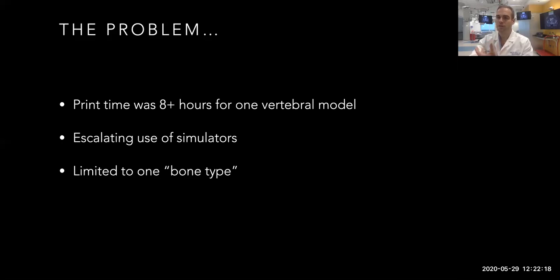So when you get into the surgery, if you had a patient that had a bone density that wasn't really within the normal spectrum, the residents and myself were kind of like, well, I don't think that simulation really helped me here. I mean, I understand what it feels like when it's normal, but what about those rare situations like we were talking about at the beginning of the presentation?